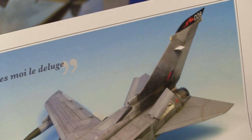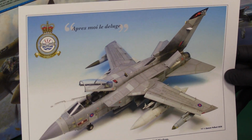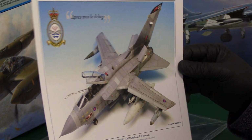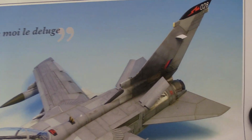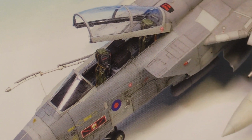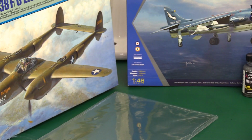We also have, proving how glamorous it is, a poster with 617 Squadron's motif, Après moi, le déluge, after me the flood. And it's got the finished kit that he produced, which was beautiful, quite frankly. Just right, I thought. You see the pictures. Just the right amount of weathering, not too crazy, but a very lived-in looking Tornado GR4. Absolute stunner, beautiful work. So here's the book.